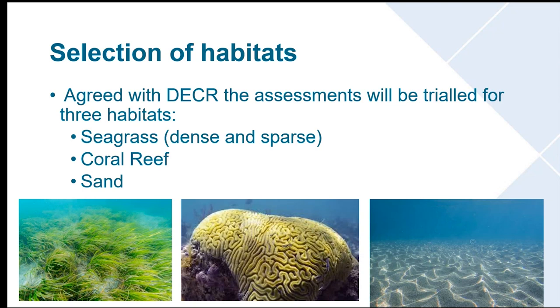A sensitivity assessment can be written for any habitat or even a single species. For this project, we had 3 quite broad groups, which ended up covering a large amount of the marine habitat. But this does make the individual assessments less precise. If you have a broad group, there are quite a lot of species within it, which can all react slightly differently to a pressure.